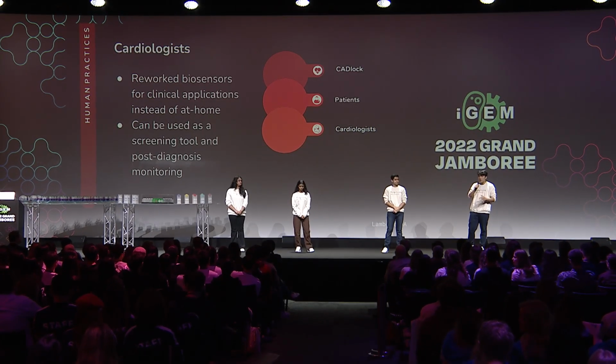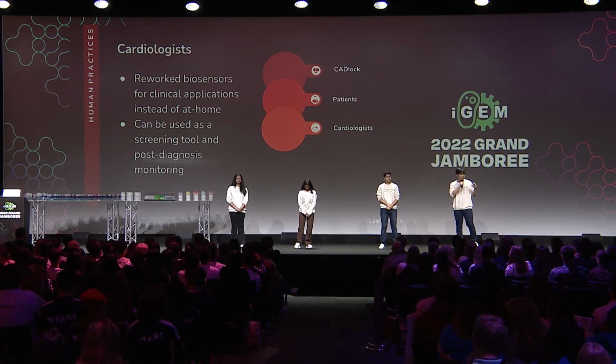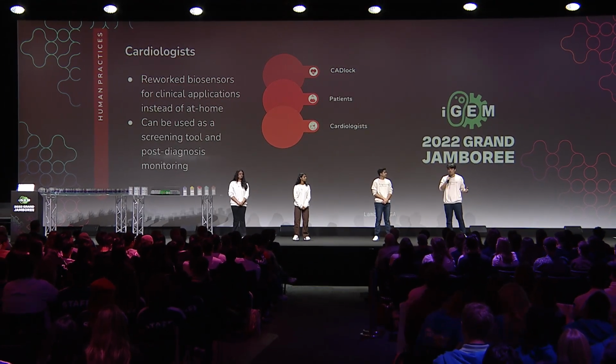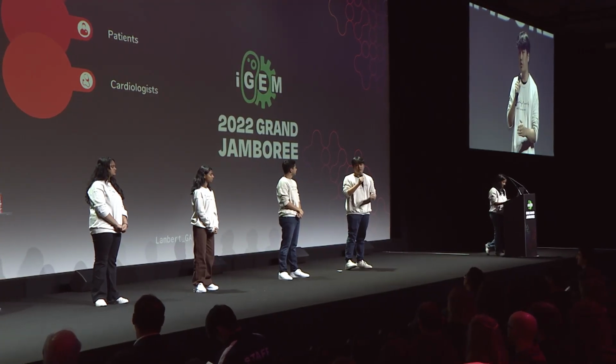First and foremost, our project was always meant to benefit patients. Thus, we conducted voluntary, confidential interviews with those diagnosed with CAD. Next, we spoke to cardiologists from the Metro Atlanta and South Indian area who gave us many important points. Firstly, we realized that at-home tests can cause unnecessary anxiety and/or misdiagnosis. Thus, we restructured our project as a tool for doctors.